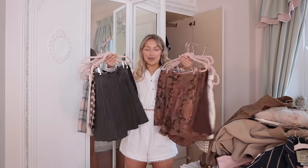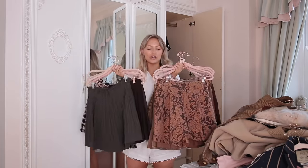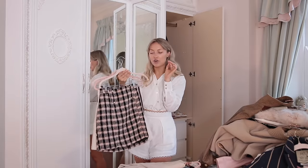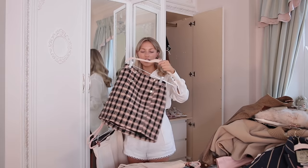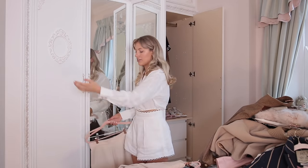Okay, now it's time for my skirts and shorts, of which there are a lot. I have more skirts and shorts than dresses. Okay, just off the bat, I feel like these three skirts I can get rid of, even though it pains me slightly. This one I just really never wear anymore, and I hold on to it because I'm like, it's cute, but I just think it's worthless holding on to it.